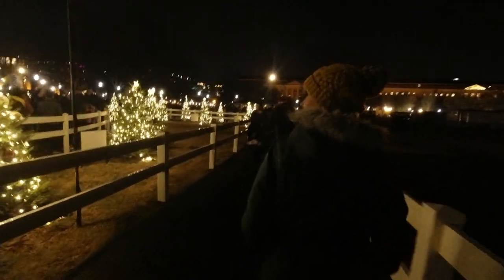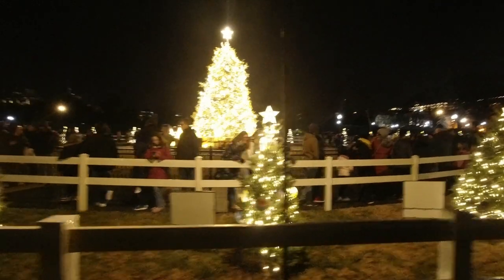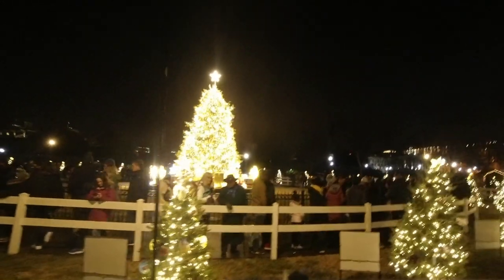Surrounding the national tree are 56 smaller trees, each decorated with one-of-a-kind ornaments from a farm in North Carolina. They're representing each U.S. state, territory, and the District of Columbia. But when a light bulb blows, somebody comes out, dresses as Santa, and fixes it. The more you know. But today we are heading off to Gettysburg, starting off in between Baltimore and Washington.